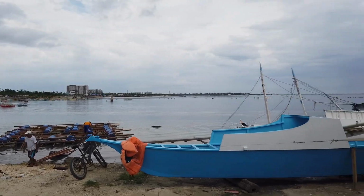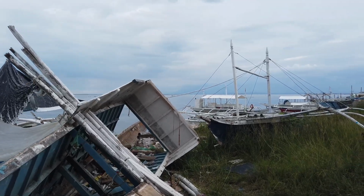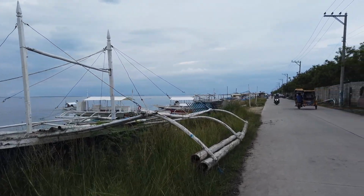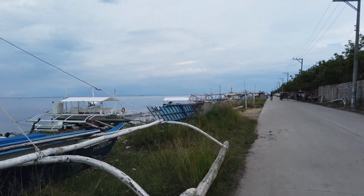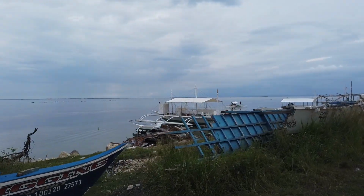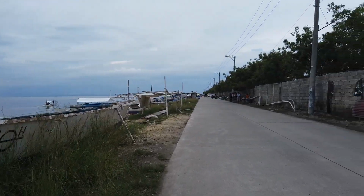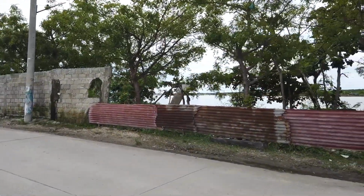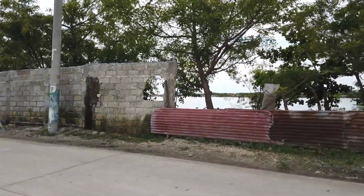So you can see it's not even really sunny. It's just raining on and off. But this is my favorite place to walk through here in Cordova. The place where they go to the terminal, going to Port Bohol, Talibon, but here you can see all the different sailboats. The boat makers are also here, and surprisingly there are other places. And on the right side you can see that the wall has been taken off, and you can see Bantayan Bay.